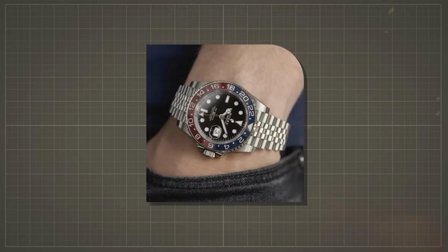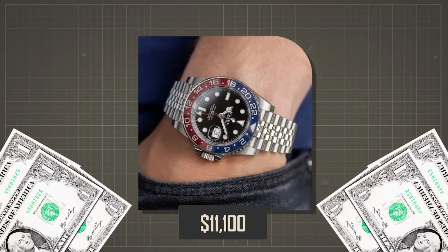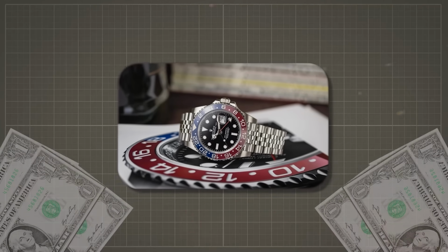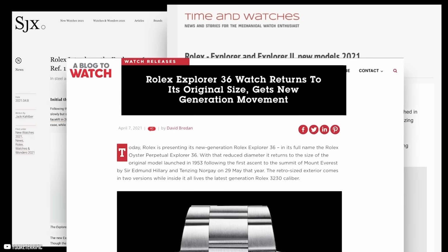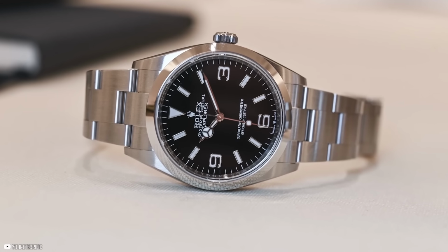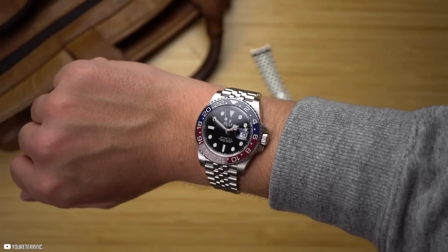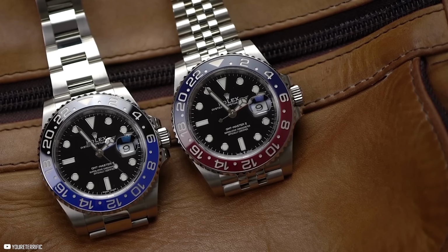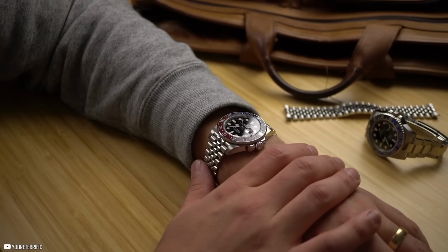The retail price as of mid-2025 is $11,100, but secondary market prices are currently hovering at around $19,464 and regularly spike higher depending on condition and full set. Earlier discount-era Pepsi editions from the 2010s have returned over 5 times original retail, proving that this watch doesn't just survive economic swings, it thrives in them.